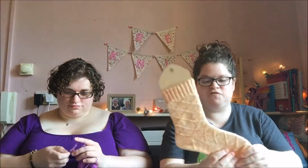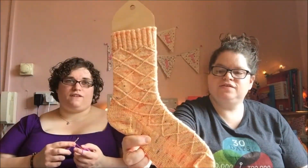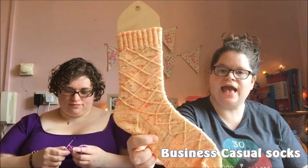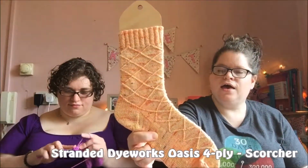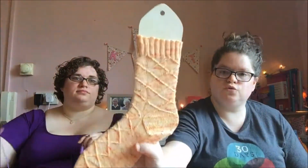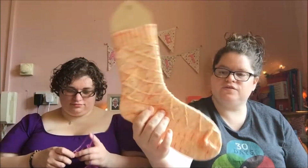The other two works in progress that I have are ones that I showed you last week, and they're now a bit more done. I've done one sock of each of the pairs that I've been working on. So this sock, which is beautiful, this is the first finished sock of my business casual socks that I'm knitting out of Stranded Dyeworks Oasis sock yarn in their colourway Scorcher, and it's such a beautiful pattern. And I'm dead chuffed with how this first one's turned out.